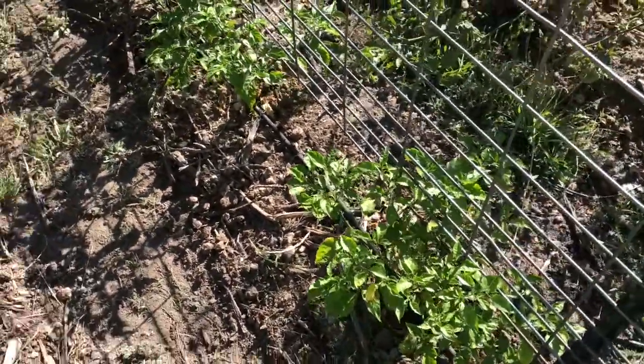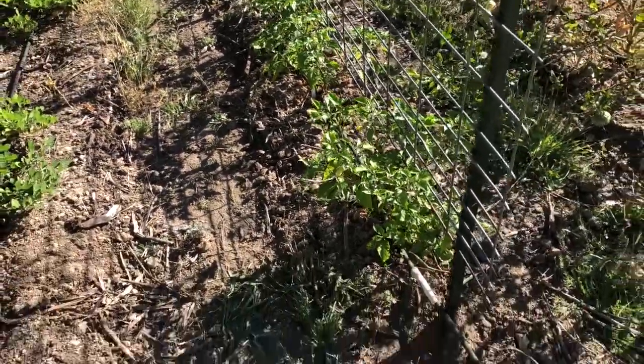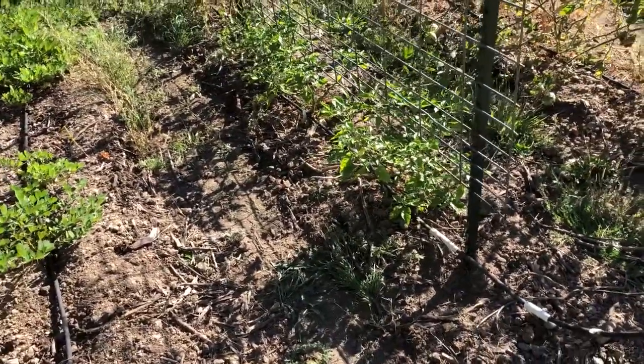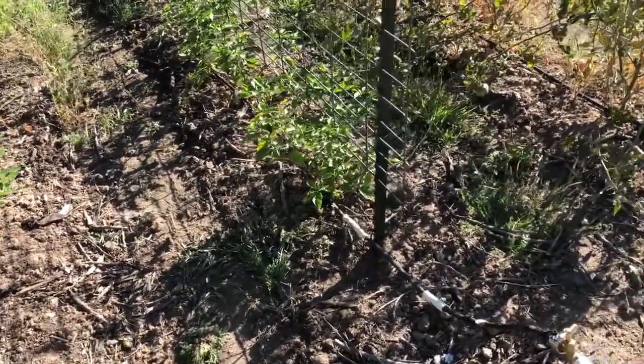And I've heard, my sister lives like 20 minutes down the hill. She's had terrible luck with peppers. My wife's talked to a few people at work. They've had bad luck with peppers. We've got a neighbor that hasn't had any luck with them. So I don't know what's going on this year, but peppers have been kind of problematic.